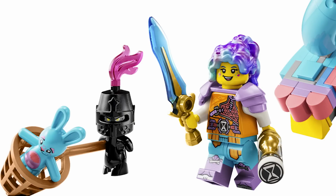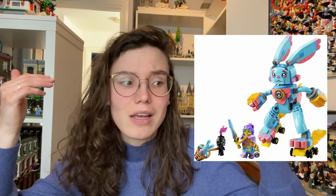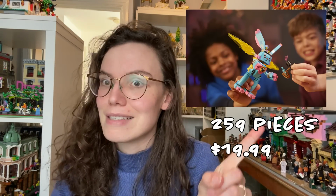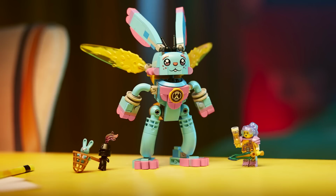I love the mold, I love the colour, I love how much detail this figure has as well, like printing everywhere. Obviously, this being a Lego own IP, there's going to be so much detail because they have more for the budget. So this set is 259 pieces and will retail for about $20, which I'm assuming is probably going to be like £18, which is a really good price tag. I'm gonna just put it out there. That is awesome. Look what you get for it.